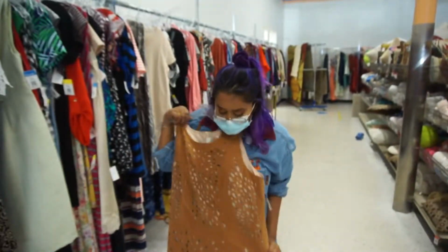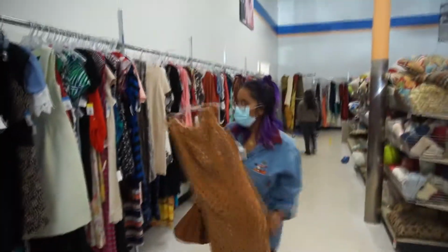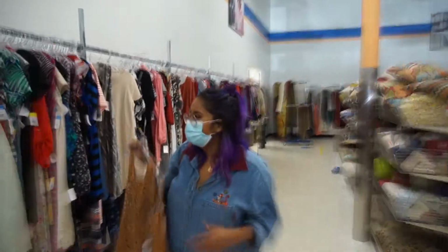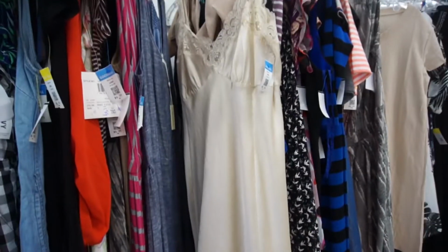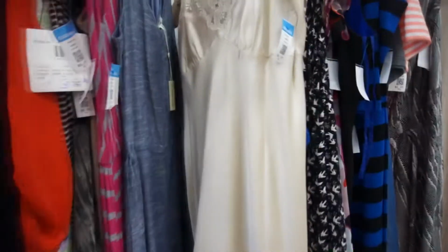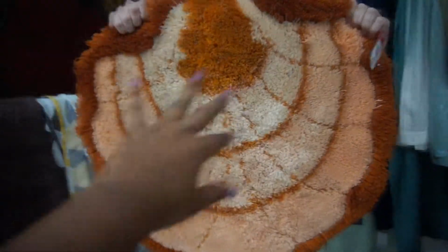So I did really love the eyelet detailing on this dress, but I'm only 5'2" and I didn't feel like it would look good, so I put it back. It's a little too long for me. It's so cute. I mean, look at this lace detail here, but unfortunately, we have a bit of an issue. Could have been a good find. Sad. Love the colors on this. We are taking this home. Yay, mine.